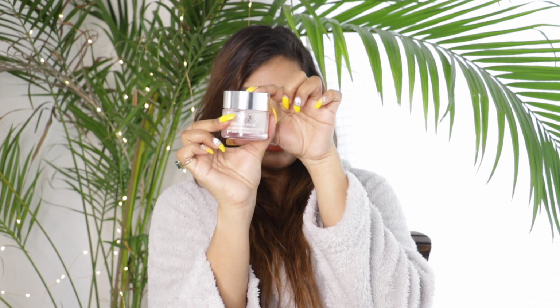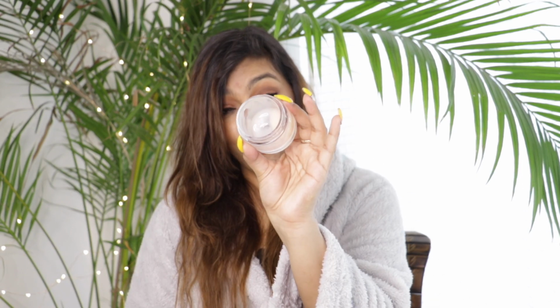So the first product I'm using is this Clinique Moisture Surge, and it's a 72-hour auto-replenishing hydrator, and I really love it because firstly the texture is amazing and secondly it's gel based. So yeah, for people like me who have an oily skin tone, this is a savior guys, and I would highly recommend you guys to buy it and you will see the result. It's not like you'll see the result in 15 days or in a month, but it will take some time. You need to at least finish a bottle of it to see how hydrating your face looks after it. So yeah, this is the first thing and I love it.